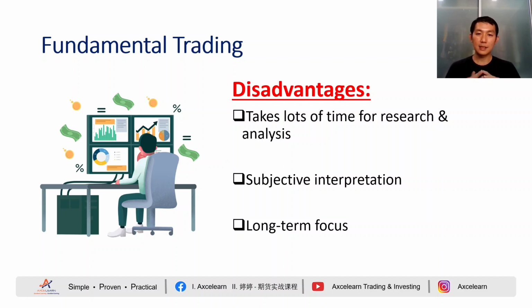Fundamental analysis is more aligned with medium to long-term investing, or if you intend to hold trading positions from months to years. Short-term traders might find it less useful for quick decision making because it's all about the long-term game. If you are looking to make quick money in a week, this might not be your go-to strategy. So for short-term traders, this might not be your preferred method of trading.